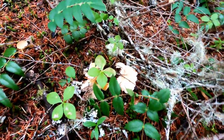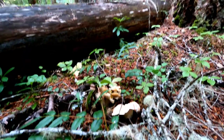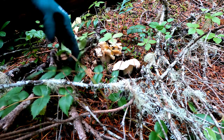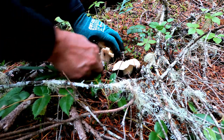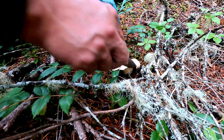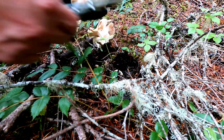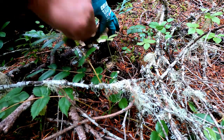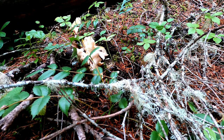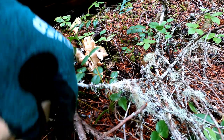Chanterelle right here. Big one. Pretty big one, nice one. Hit three right here.